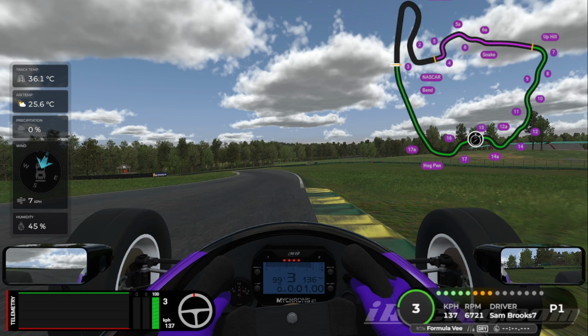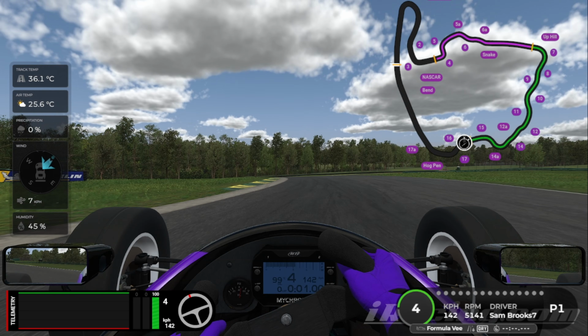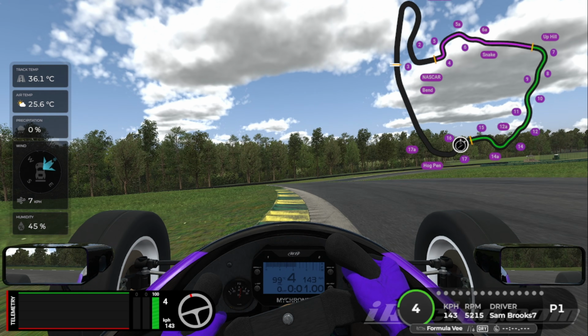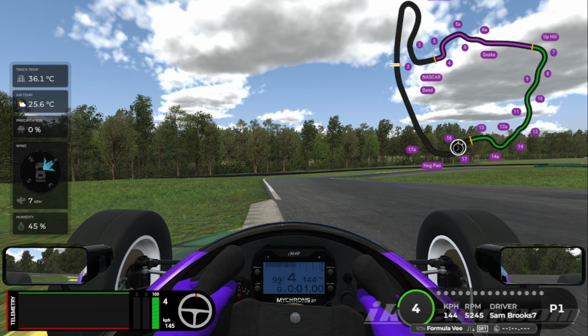We want a nice wide entry into the second to last turn here. We're going to change up to 4th gear. And again, what we're looking to do is cut this next corner. And when we cut it, we're in 4th gear, absolutely flat on the accelerator. And we're going to go over a tiny bit of the grass, a little bit of rumble strip as well. And that's just so that we can open up this corner. And the reason why we open up this corner is we're not actually wanting to brake here at all.